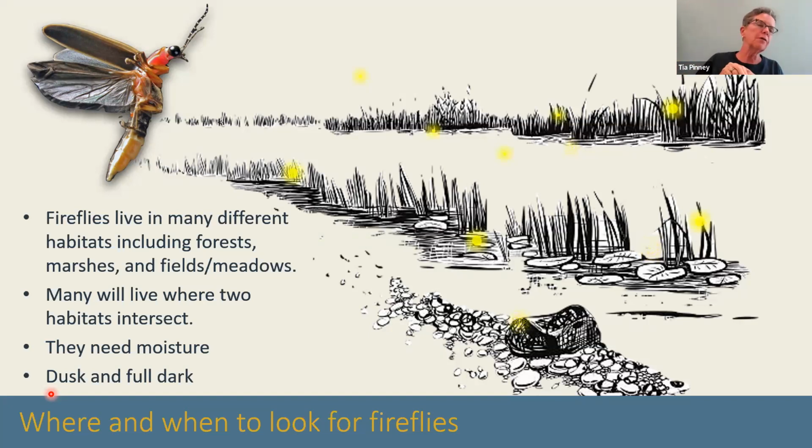Even the full dark fireflies will be finished by 10:30, 11 o'clock at night. They do not flash all night. Whether they find a mate or not that night, they will stop before the middle of the night, before midnight. So you need some open, unkempt sort of habitat, basically.